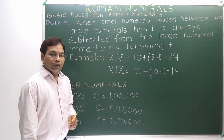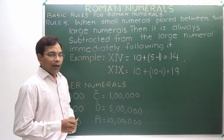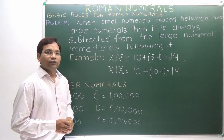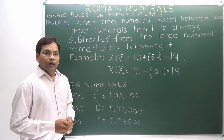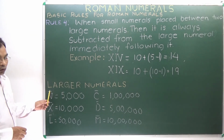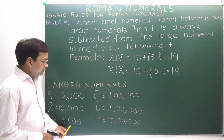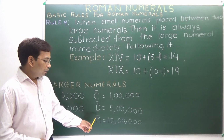According to the rule, maximum repetition of a Roman numeral is 3 times. So M represents 1000, 3M represents 3000, means maximum 3999 can be written. But what about 4000? For larger numerals, here V with a dash, or V dash, is equal to 5000, X dash is 10,000, L dash is 50,000, C dash is 1 lakh, D dash is 5 lakh, M dash is 10 lakh.